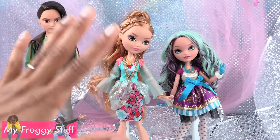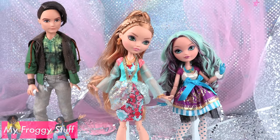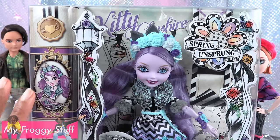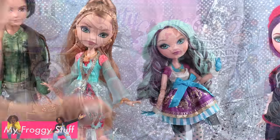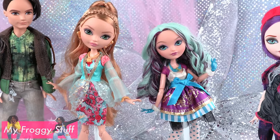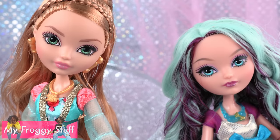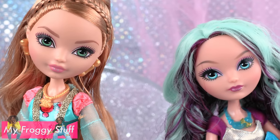You could tell a lot of work went into this line. It was fun and magical. I was not ready for it to disappear from the shelves. But I am very hopeful that we have not seen the last of Ever After High. This story may have another chapter.